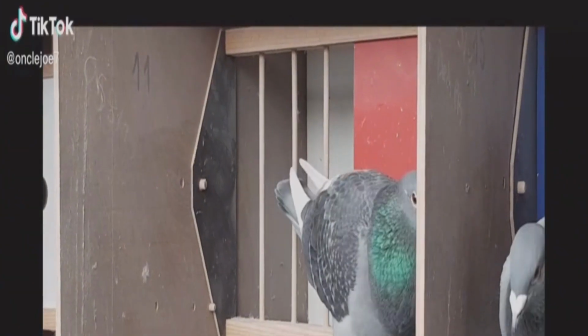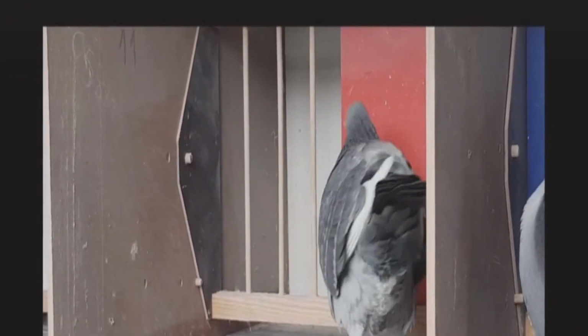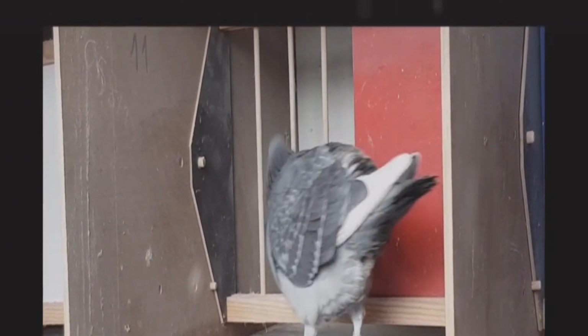Pigeon flying has been a beloved hobby for centuries, with enthusiasts training and racing their birds across towns, countries, and even continents. If you're new to the world of pigeon flying, here is some of the best advice to help you get started and be successful.